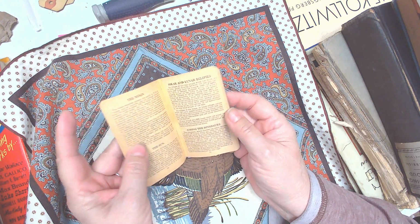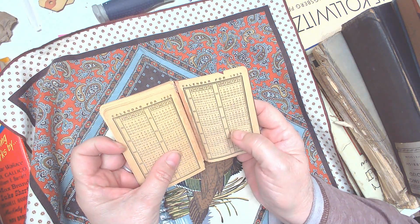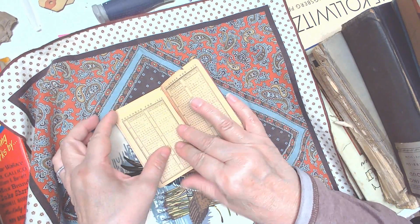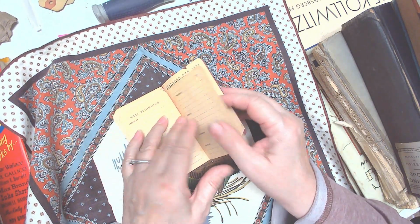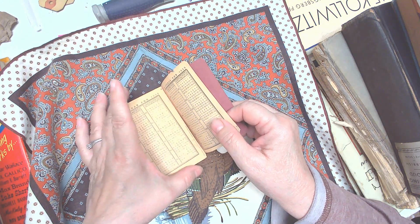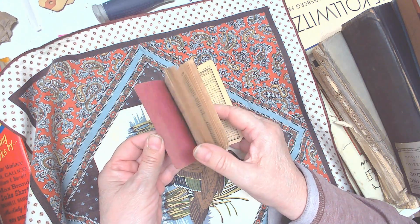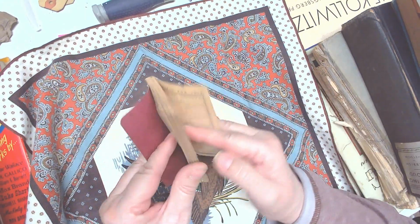1938, 1939. Wow. So this was a 1938 or a 1939, possibly a 1937. I would say 1938, the answer book. Whitman's answer book. Okay, there's that.